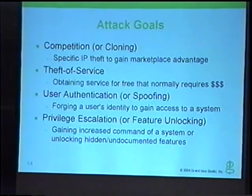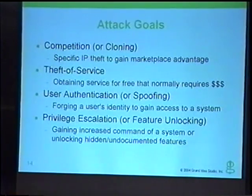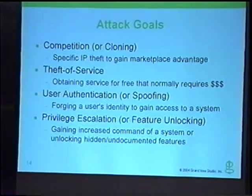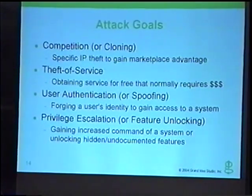And then privilege escalation, gaining root, so to speak, or feature unlocking, getting access to undocumented features or features that might not be intended for commercial users but might be for developers. And you see a lot of that, sometimes they're called Easter eggs, inside of cell phones and inside of various other devices.